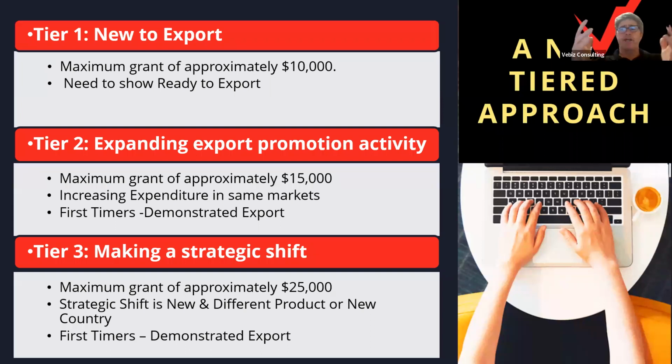So if you're a tier 1, in other words, you haven't exported before, but you're going to start, then the maximum grant you can get will be $10,000. Now, remember that your grant is 50% of your marketing costs up to whatever this maximum is. So if you're a new exporter and you spend $8,000 on marketing because you take a trip overseas and you stay in a couple of hotels, then you'll get $4,000 as your reimbursement. If you spend $20,000, you'll get $10,000 as your reimbursement. And if you spend $120,000, you'll still only get $10,000 as your reimbursement. So that number is the upper amount that you'll get back, but you'll get 50% back of whatever it is up to the maximum amount.